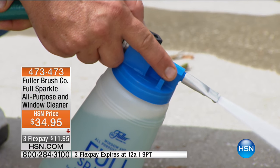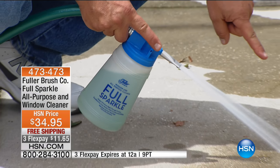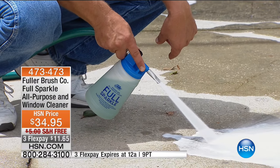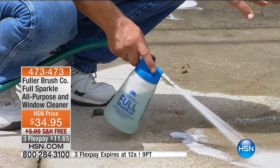See this? Every time you touch that hole, it dispenses detergent out, and I'm going to do this out on the ground here so you can see. Watch what happens. See how the detergent gets dispensed out? When I release my finger, I'm rinsing with fresh, clean water. So that's how simple it is.